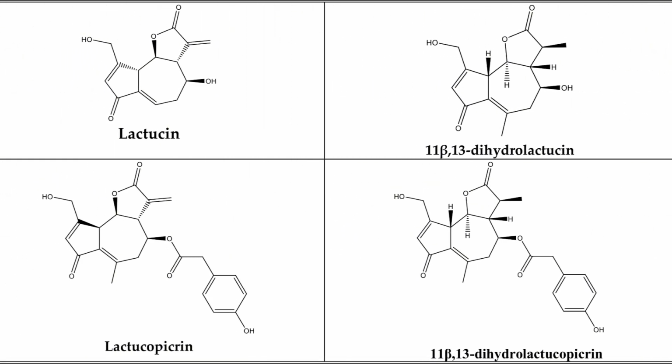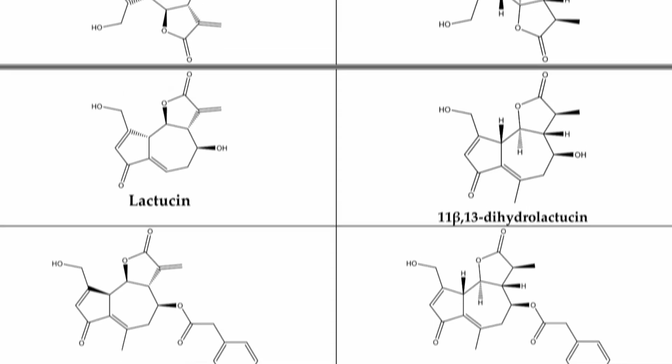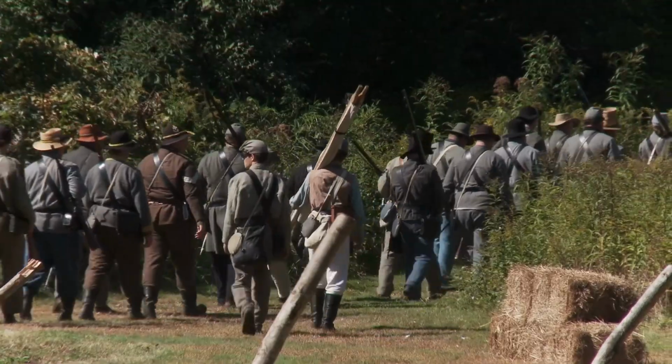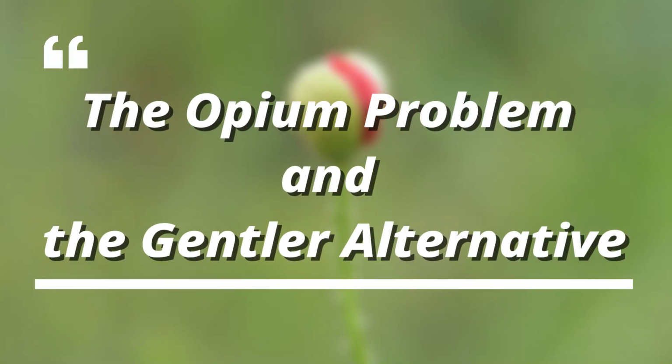Later, compounds like lactucin and lactucopikrin would help explain why people saw it as pain-relieving. But after the war, America faced another problem. Pain relief had saved lives, but opium had also created dependence. Section 5. The opium problem and the gentler alternative for modern Americans.